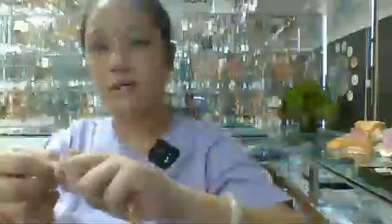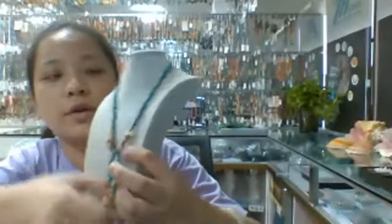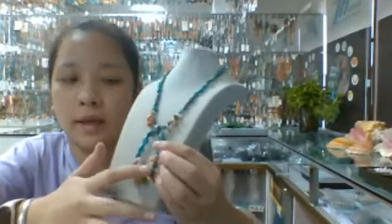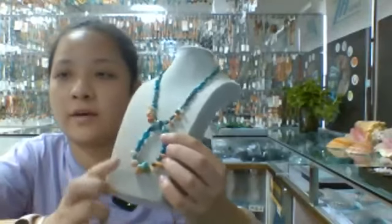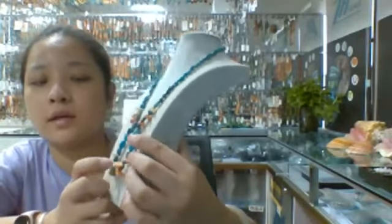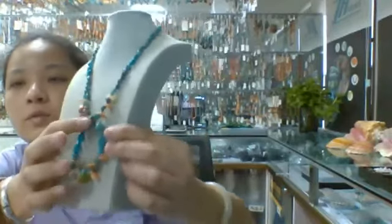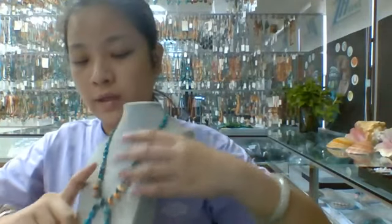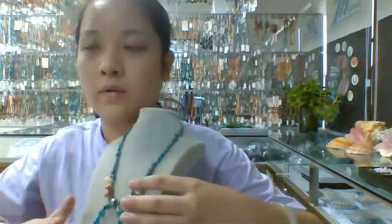Then I'm going to introduce you to the next one, a turquoise necklace. It looks really special. It combines turquoise nuggets in a high quality blue color, some orange spiny oyster shell beads, and turquoise roundel beads in the center. This necklace is about 16 inches long, and all the beads are natural and real, so you can be relaxed.